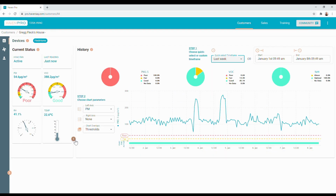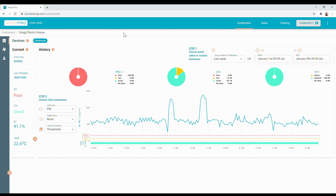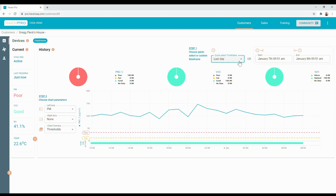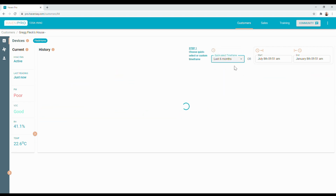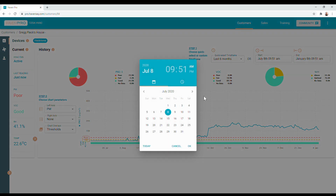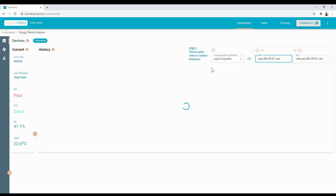All right, moving on. Taking up the majority of the screen here is the history section. You can see that it's defaulting to the last week of PM data. You can use either the time frame drop-down menu to choose from several quick presets, or use the custom time frame input to have complete control over date and time. It just depends on how granular you want to be.